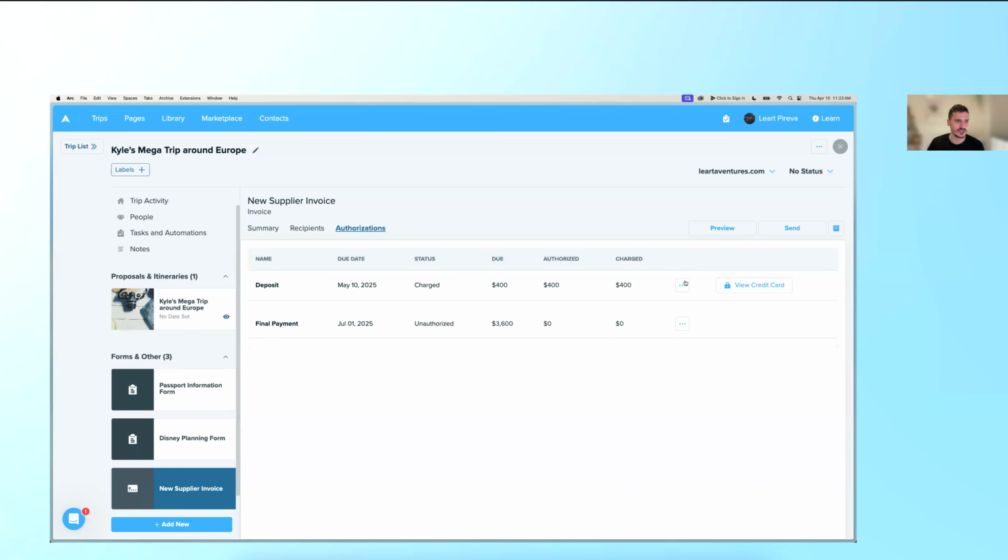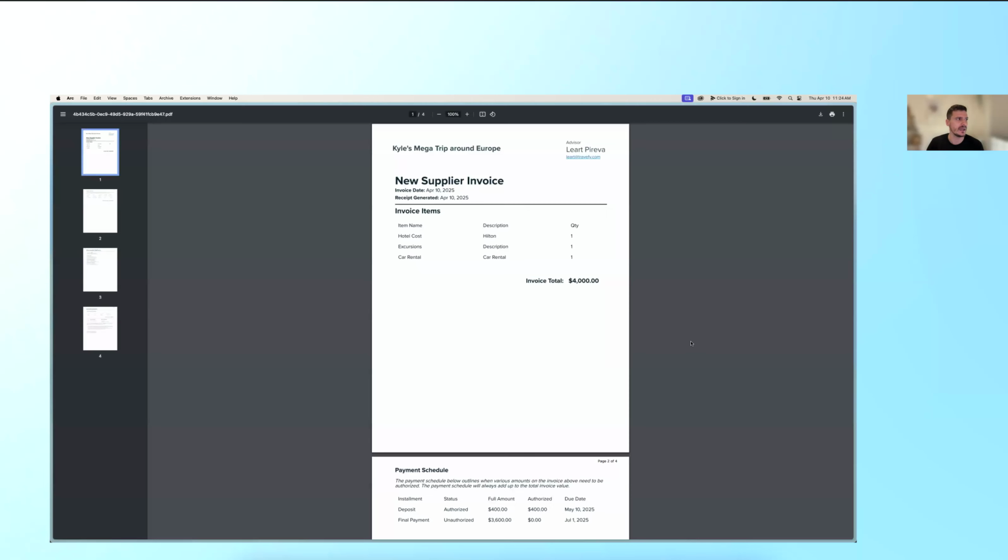I will quickly show the PDF here for you. As always, we do have the eSig PDFs when we're doing CC auths, which is a really good trail of what's happened with these payments, and again, make sure that we're really PCI compliant. So I'll go ahead and download this PDF, and there you go. I still see the invoice items. I should have changed the name.